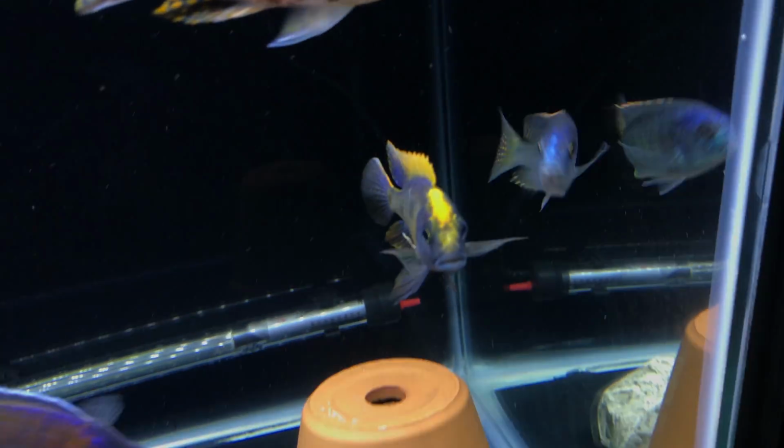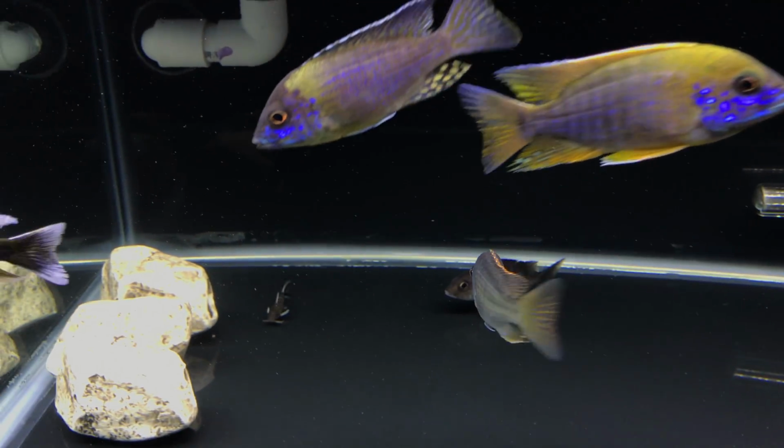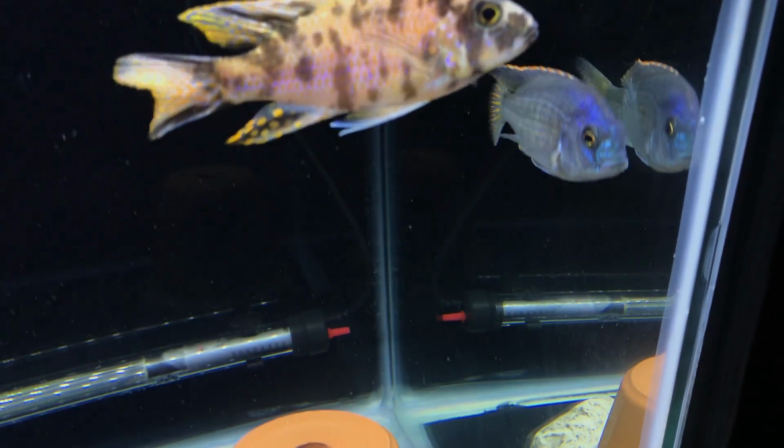Next up is a fish I bought from the same guys, and it's a Chilotilapia rhodesii. If you can believe it, this fish was $5. These are haps that can get fairly large, and I can't wait to see how he looks once he gets in the 220.